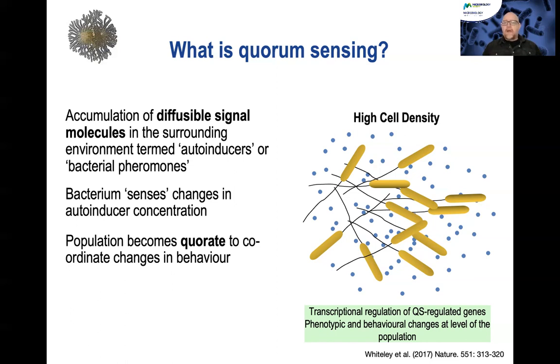So if you think about that in terms of making toxins, the cells will wait until they're at a certain density, and then all of a sudden, there's enough signal in the environment, they know how many there are, and they all make it en masse. So this is a good way to overwhelm a host. So they really do have quite sophisticated behaviors.